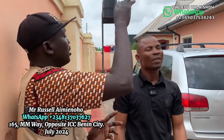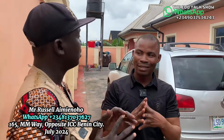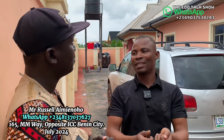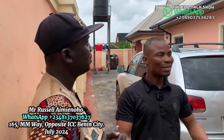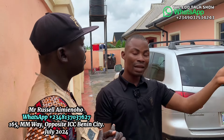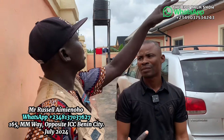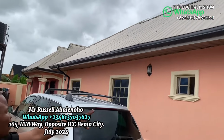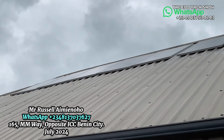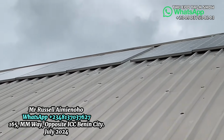Which size is this panel now? Each of them is 350 watts. Complete cells, not the kind where they put a sticker and print 350. This is exactly a 350 watts panel. That's why by this time their battery is full. So how many flats does this one carry? These are four-bedroom flats. Would they carry fridge? Yes, their fridge, their light, their TV, their fans, and everything.